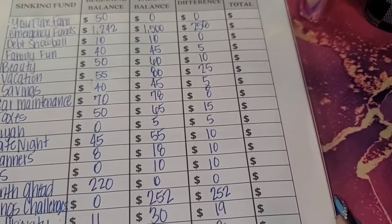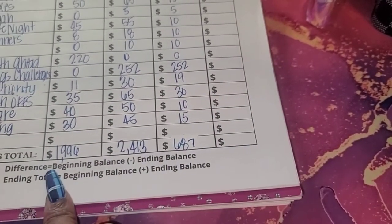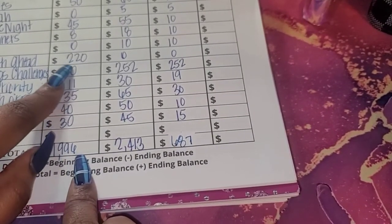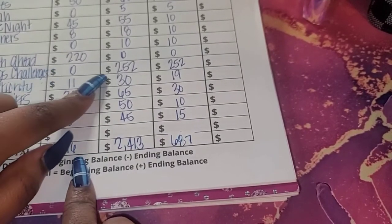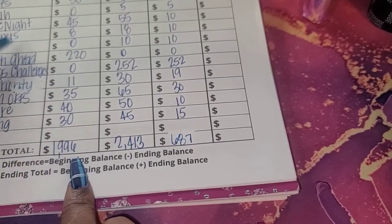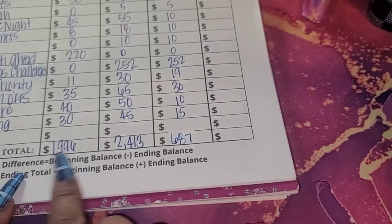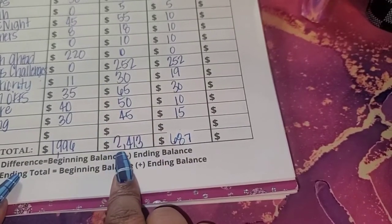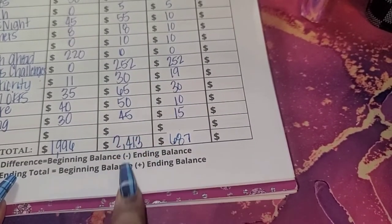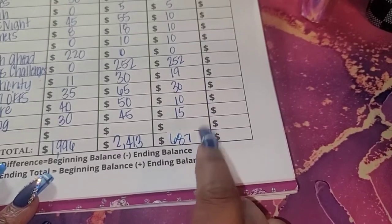So these are my totals for the month of November. I started with $1,996, which on my savings challenges, I always zero that out because I start the monthly savings challenges. So I zero that out because last month, I think we saved like $800 and something in savings challenges. But yeah, I zeroed that out. I only did $252. So that left me with a balance of $2,413 in my sinking funds. That is what I am closing this month out with, a total of $683 saved.